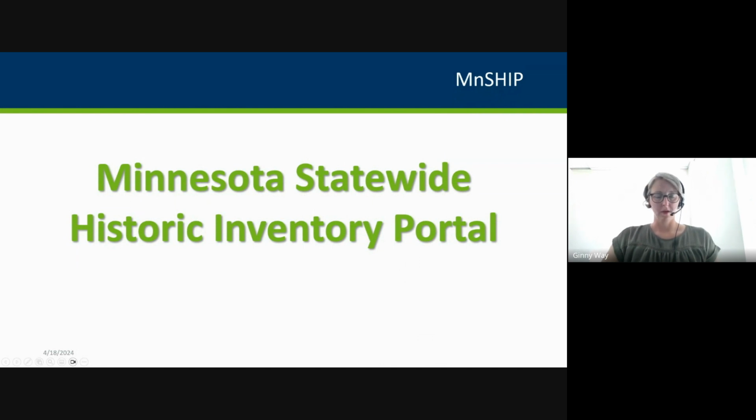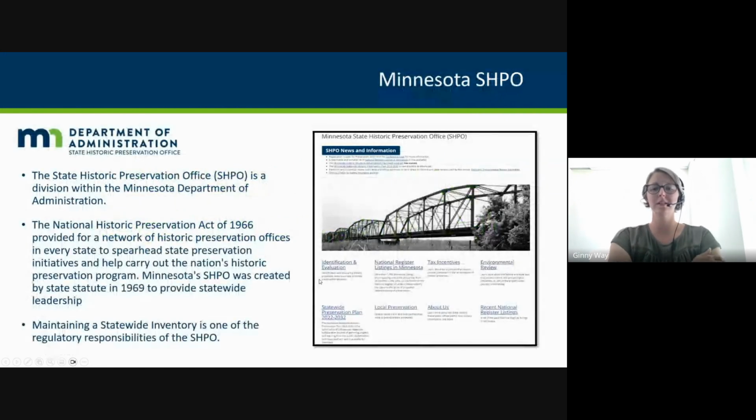Let me see if I can figure out now how to forward. Oh, good. So just a little bit about the State Historic Preservation Office. We were developed in 1969. We used to be at the Minnesota Historical Society; about 5 years ago we were transferred to the Department of Administration. State Historic Preservation Offices generally were established by the National Historic Preservation Act of 1966. It provided a network of offices in every state to spearhead preservation initiatives within those states. About 20 years later, we also got tribal historic preservation offices. Our enabling legislation comes from that national act.